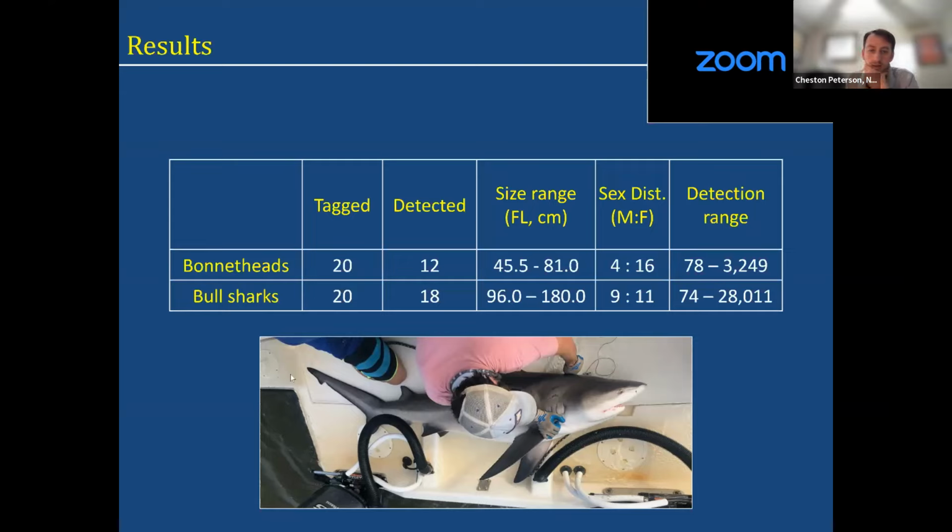You can see the size range here. We tagged some pretty small bonnethead sharks, these are in centimeters, so probably 1.5 feet to 2.5 feet long or so. Our sex distribution was heavily weighted towards females. We catch a lot more females than males out here for some reason. And we had as few detections as 78 for one individual and as many as over 3,000.